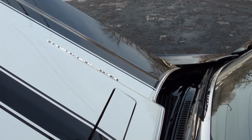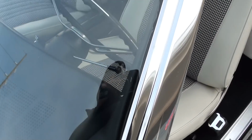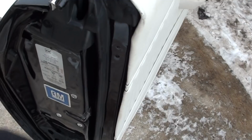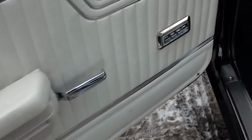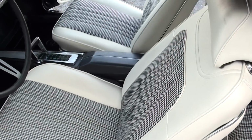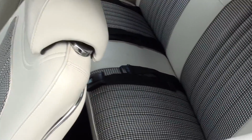Look how nice that car is. Everywhere you look, every crack and crevice, this car is just beautiful. It's power top. See all the trim and stuff, all that stuff is new or replaced. New door seals, new rubbers. Again, power window car. Again, this is a factory color combination. It was Tuxedo black with ivory interior. He's actually put the Hounds Tooth inserts in there, which is pretty cool.